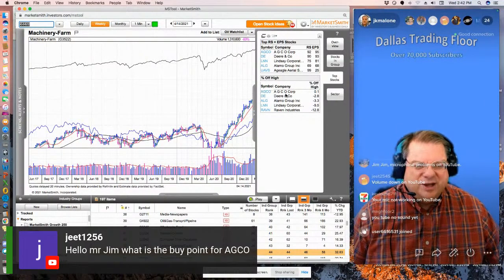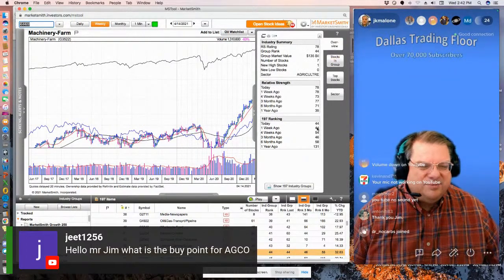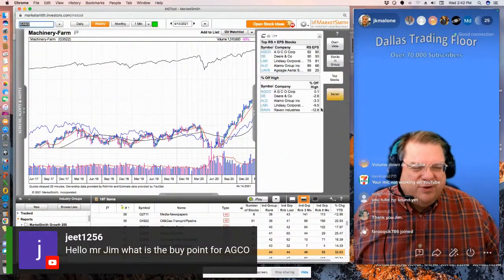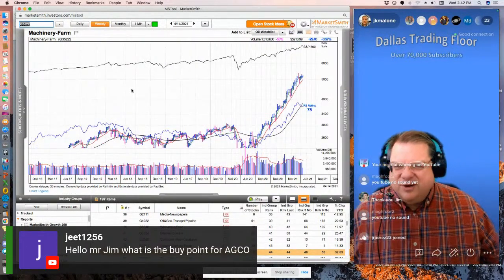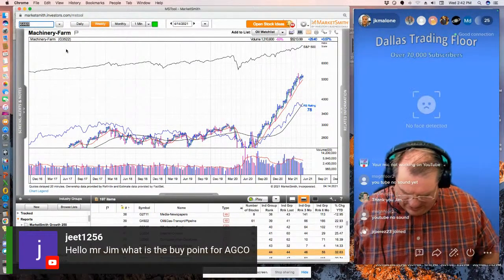Looking at the peers, you've got AGCO, and Deere is down, and Alamo Group, and Lindsay, and Raven. So this is actually looking like the best in the breed. So let's just kind of see. There's quite a few funds in it, but it has dropped. So 35 funds, that's good. Anything over 20 funds is typically very good. And it's looking like it has the highest relative strength, basically on par with Deere. So this is very, very good. It seems to have a lot of things going for it.